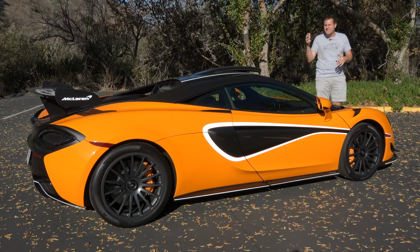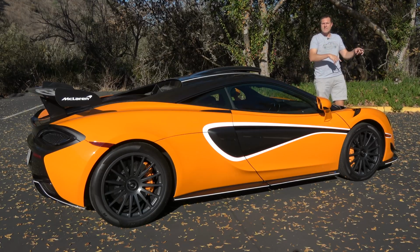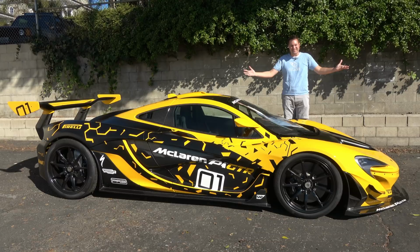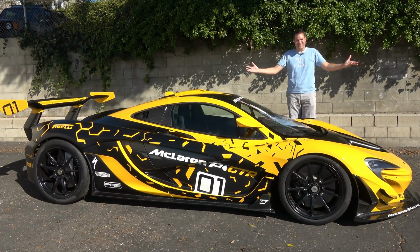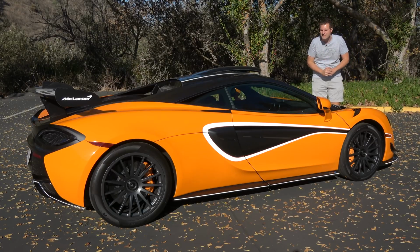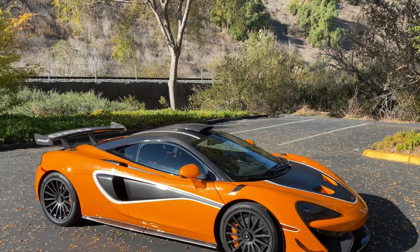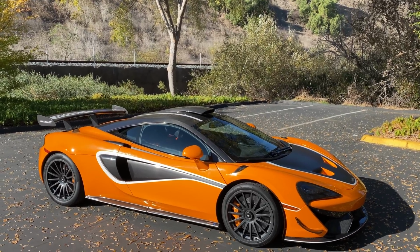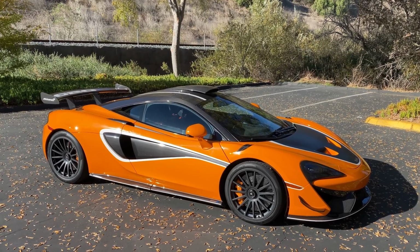This is like a 570S GT4 race car except for the road. Sort of like that McLaren P1 GTR that I recently reviewed, except this time it was McLaren who did the road car conversion, not some separate company. This car is sure to upset 600LT owners as it's just a little bit more insane. It has a little more horsepower, 612 horsepower, about 20 more than the 600LT. It's also a little bit quicker and it's rarer.